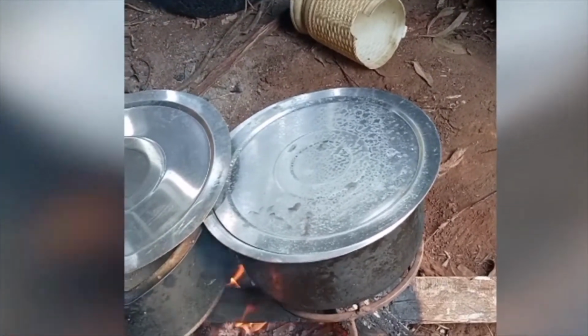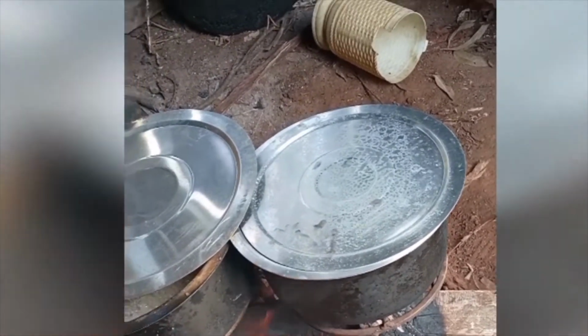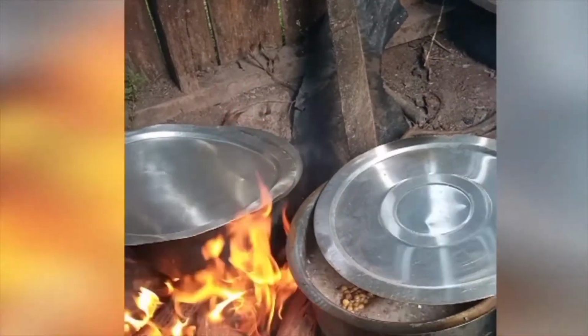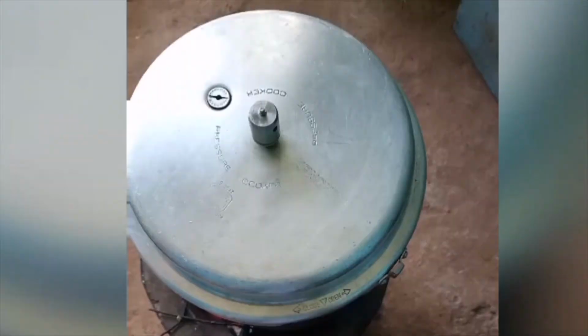And of course, food cooked on the fire will usually taste very nice, has that kind of unique taste, and I can't wait really for us to finish in a super short time.